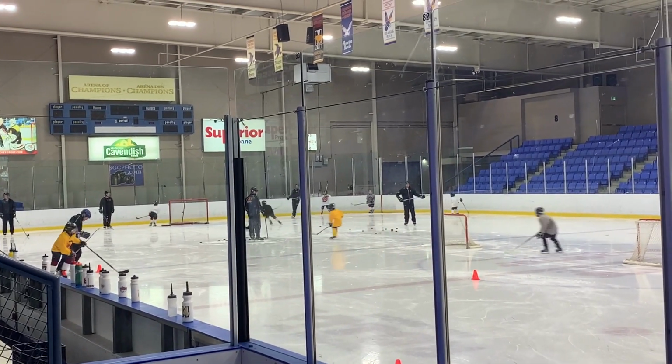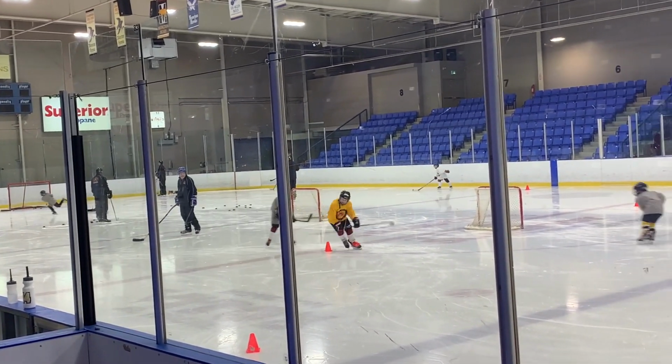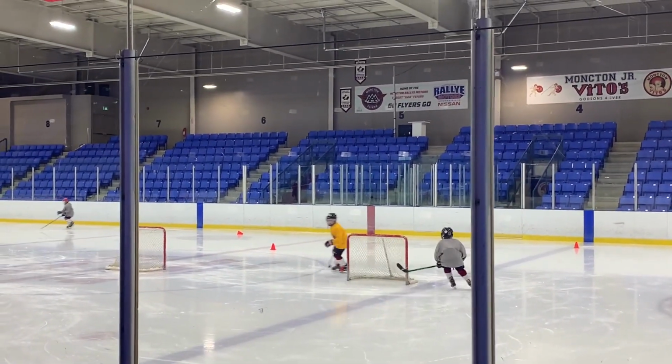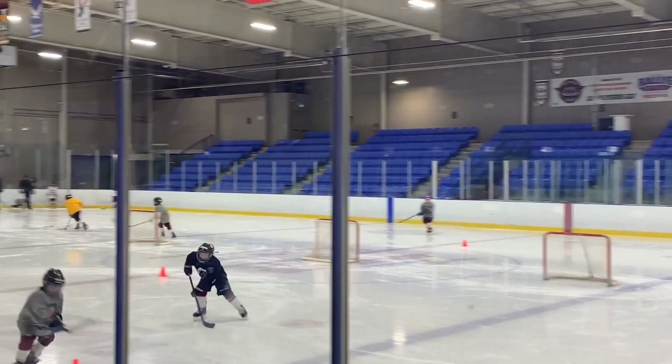So I had to make him a peanut butter sandwich and get him some water ready. And then here he is. He's at the very left side. He's wearing yellow. He's going around the orange cone right now. He was pretty tired, but it's an hour and a half long practice. So it is quite a long practice.